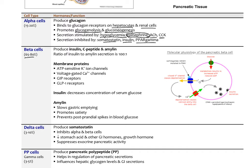The beta cells, much more predominant, up to 80% of the cells in the islets are beta cells. They secrete insulin. In the process of making insulin, we also secrete something called C-peptide. We'll look at that here shortly. And then amylin is a second hormone produced by the beta cells. The ratio of insulin to amylin is about 100 to 1, so it's mostly insulin.